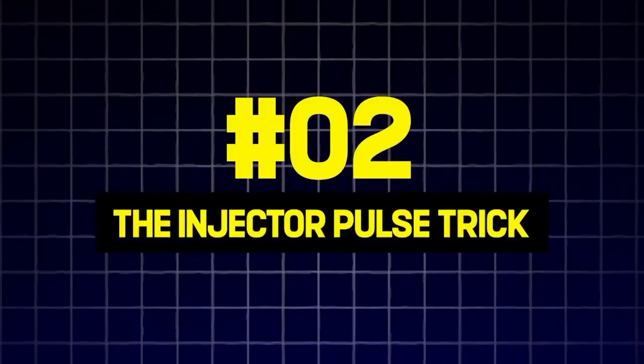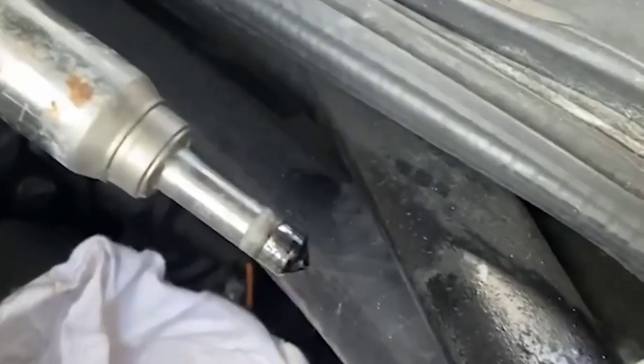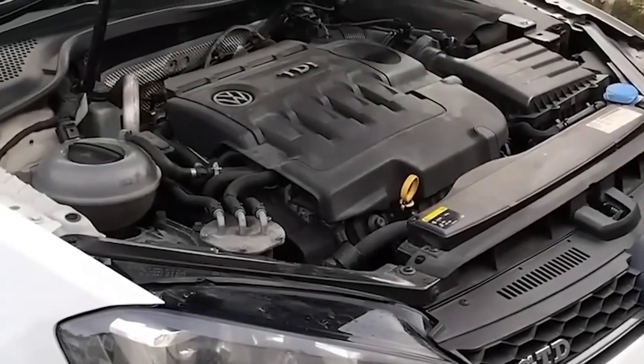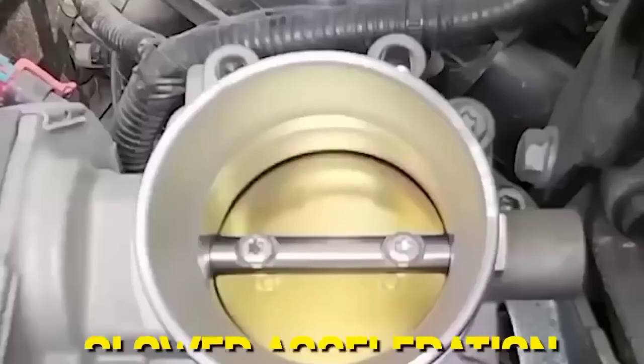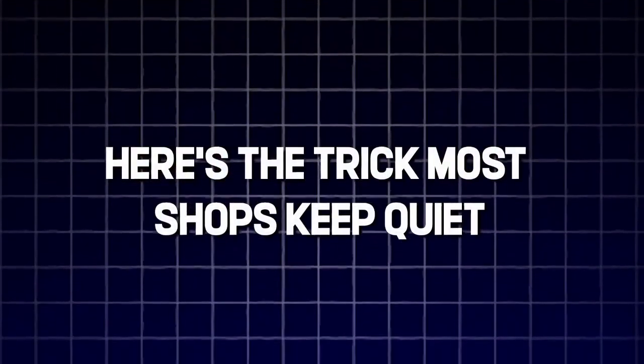2. The injector pulse trick. Injectors are precision tools, microscopic nozzles firing fuel thousands of times per minute. Over time, varnish coats their tips, changing the spray pattern from a fine mist to a dribble. You'll never feel it immediately, but your engine does. Uneven idle, slower acceleration, higher fuel use. Here's the trick most shops keep quiet.